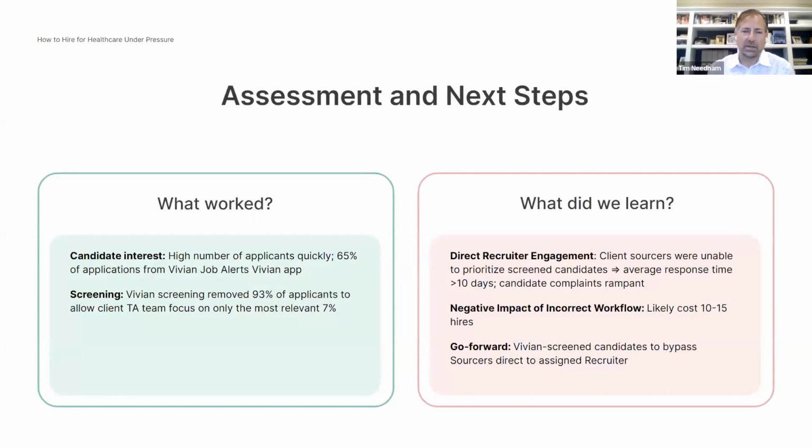And what resulted was, and this is horrible to read, an average response time to candidate was over 10 days. And we all know there's no way you're going to retain candidates there. And what was happening is the candidates were being held in a queue, batched up, and then one afternoon, the sourcers would take and they would shove them all to recruiters. But that gap between application and recruiter timeline killed us. So we think at minimum, we probably lost 10 to 15 hires to the project.